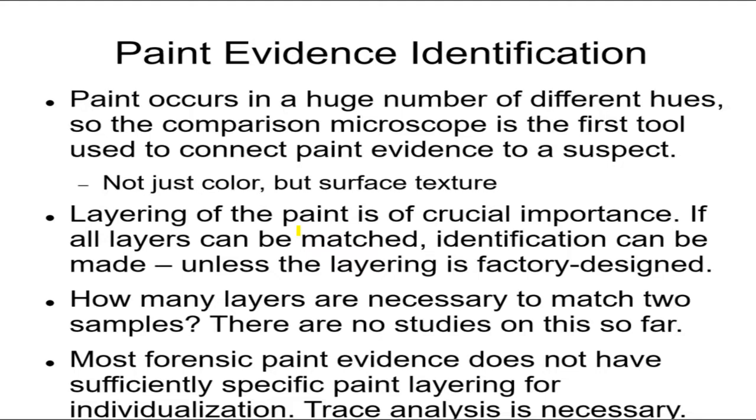But if you find red and green on the victim, and the suspect has red, white, blue, and green, there's no way he could have gotten the red and green without getting the white and the blue. So we know that this suspect is innocent. Their layering is what exonerates them. So layering is very important.